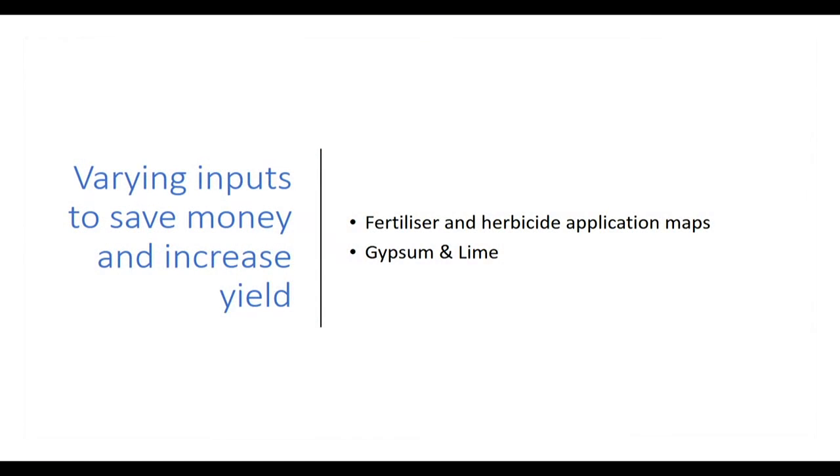The next thing is a more traditional thing when you think of precision farming. Let's do variable rate yield maps, variable rate gypsum, that sort of thing. There's probably a little bit more of that going on than there used to be, but there's still not a whole lot of that happening up in the Moree area.